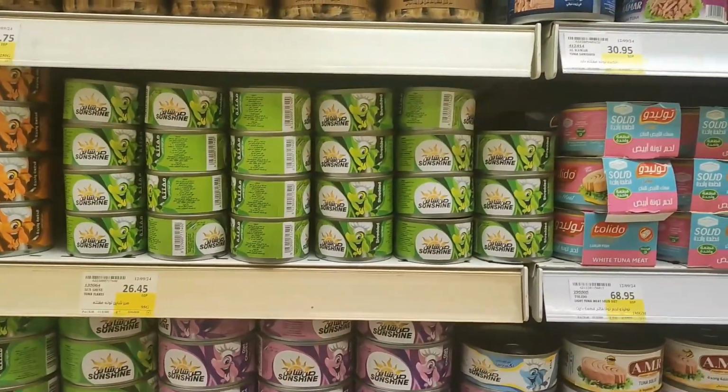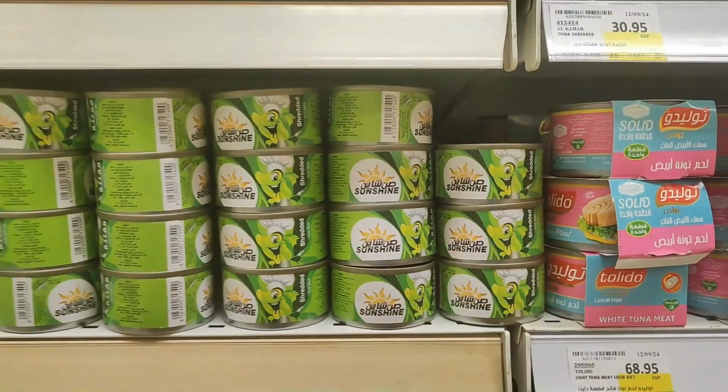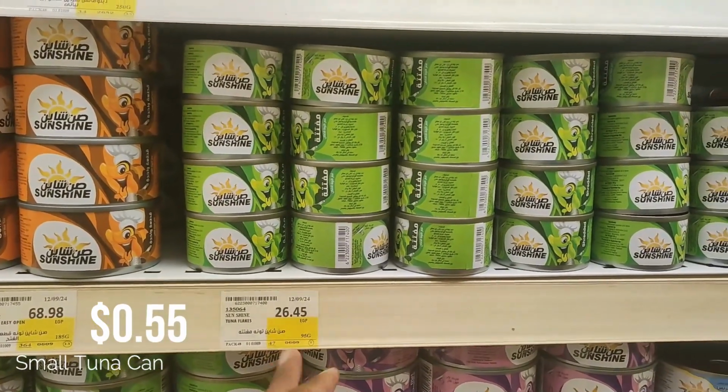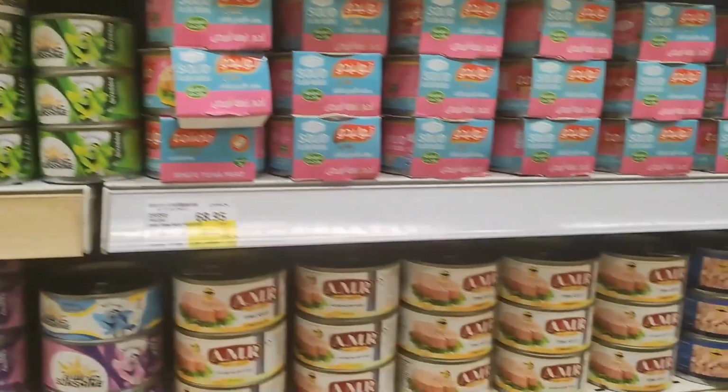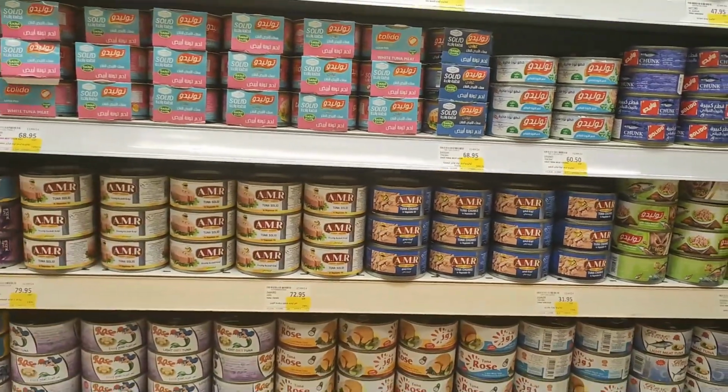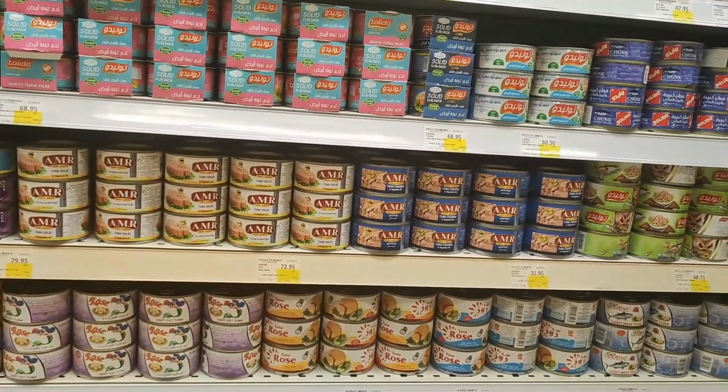A small can of tuna, this is shredded tuna, a smaller can. It's going to run you, let's say, 27 Egyptian pounds for that small can. Then there are different brands of it, of course. That one right there was Sunshine. This one right here is AMR.